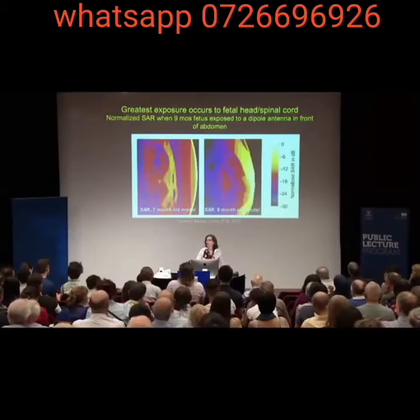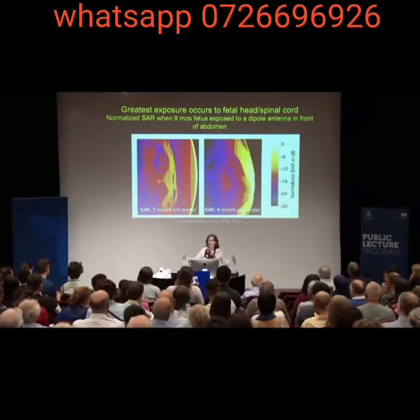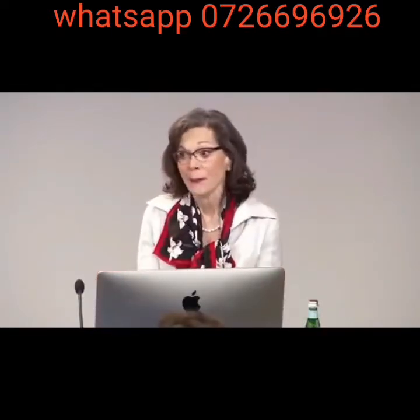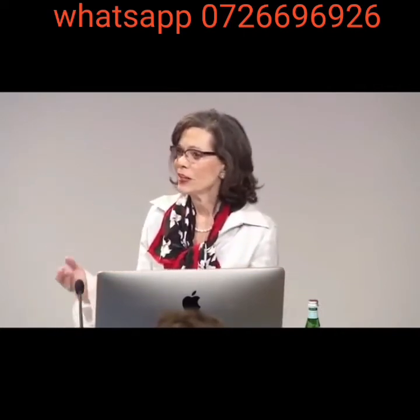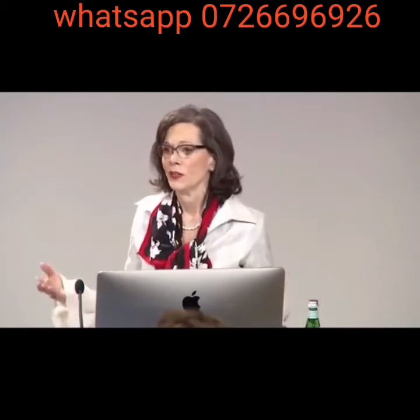iPads and other devices are called tablets because they belong on tables. They are tested 20 centimeters away from that big guy that I showed you before. They are not approved to be held in the laps of little children, although millions of kids are having them now in schools, because the people involved in educational technology and those involved in public health research are not talking to one another.